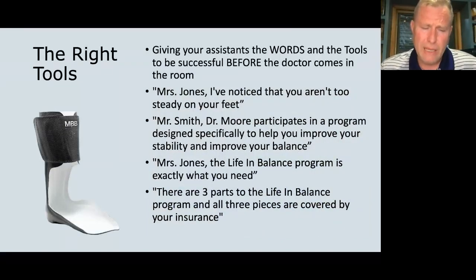So in my practice, I tell my nursing staff the type of language, the type of things I want them to ask. One of the things that they know not to ask is, Miss Jones, have you fallen? I like for my patients to ask things like, I've noticed that you aren't too steady on your feet. How is your balance? Or are you feeling unsteady? If you're asking yourself, well, what's the difference between that and asking them if they've fallen? Well, there's a very subtle difference, and that is that patients are far more likely to admit balance problems than they would admit to falling.